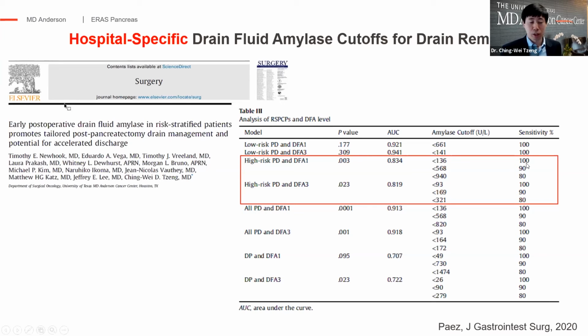So based on your conservative nature, you will have different cutoff levels. Do you want to wait to 100% sensitivity and go very low on the amylase, or are you better at this level? So this allows the doctor to choose what their comfort level is for the drain removal on day number 1 or day number 3. The point here, though, is to ensure that all our partners were removing the drain by day 3 when possible.